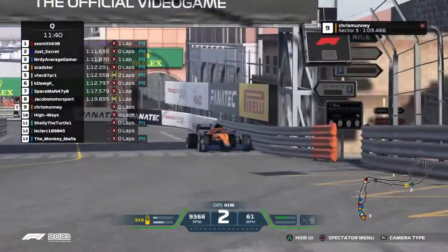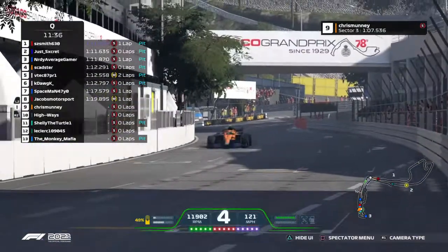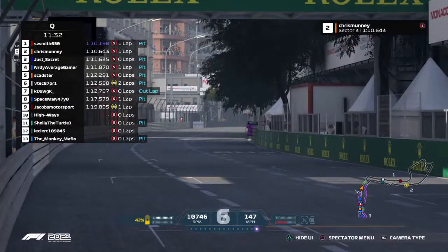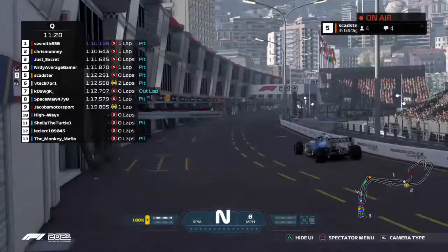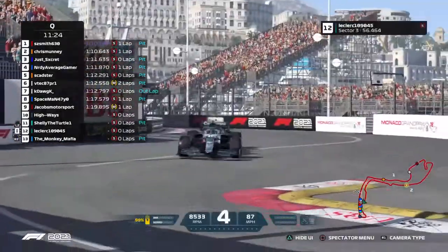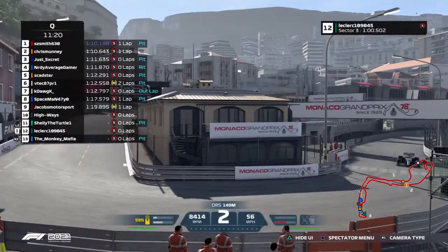JKeSport Motorsports puts up that 119.8. I think that was the lap where he spun around, so expect to see a more competitive time. Here comes Chris up to the line next. It's going to be a 110.6 for second place on the grid, so that's a very solid time. Highways is going to be next across. He's invalidated. That'll be Leclerc. He's invalidated as well.